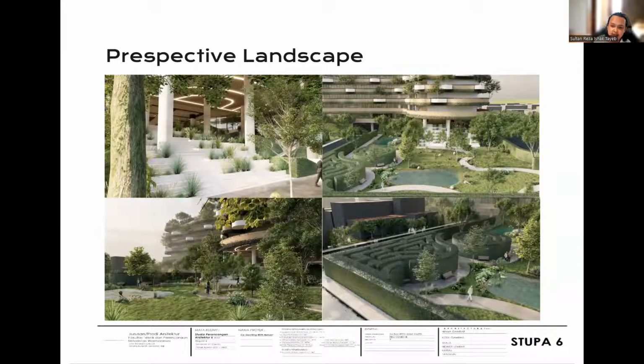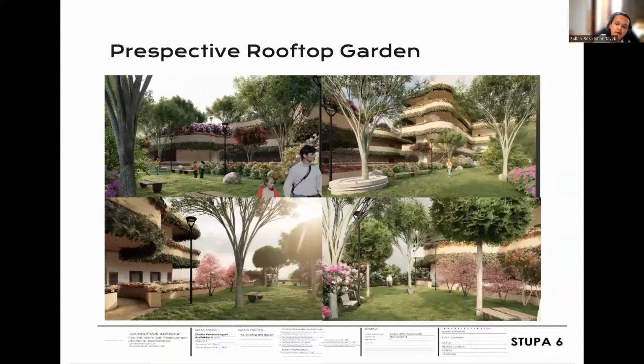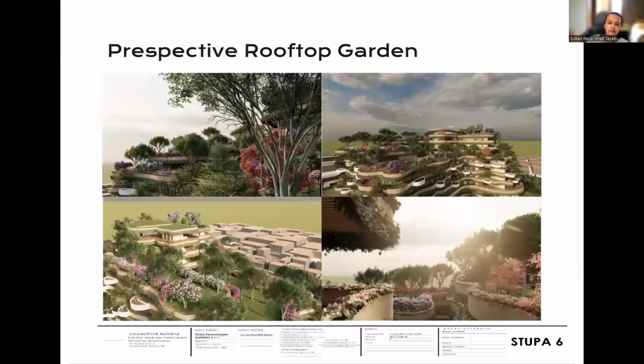For the stairs, I use a white cement finish, which suits the green color better, and I put some vegetation on the stairs to make them feel more alive. This is the perspective of the rooftop garden that can be accessed by anyone. They can chill here and also have a picnic. Another perspective.